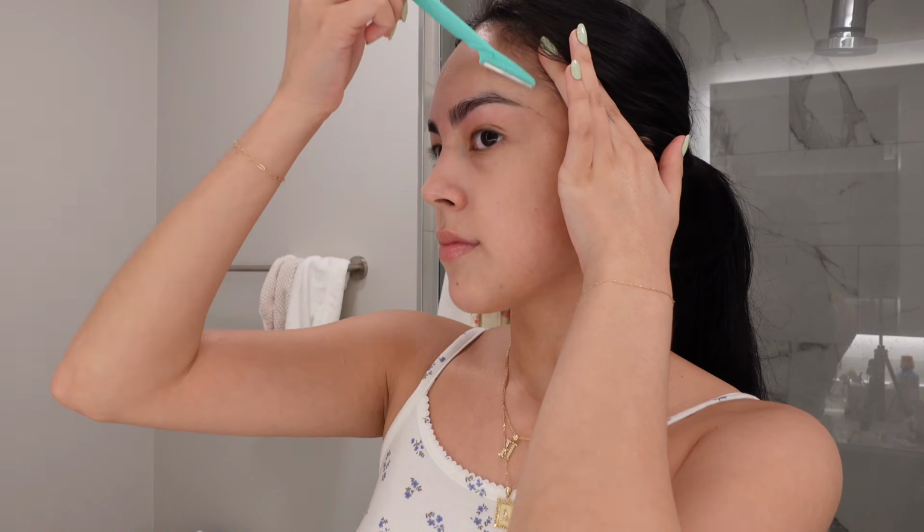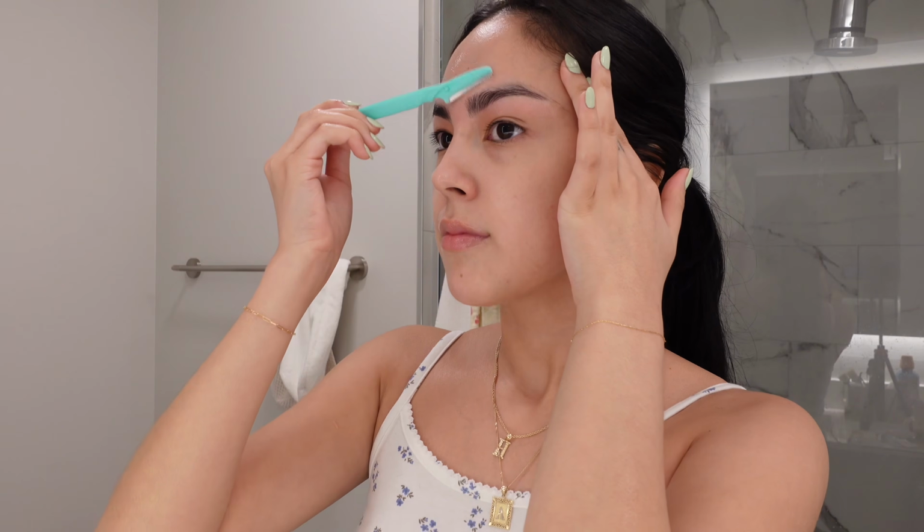You know that joke where they say, oh, but your brow and your hairline connect. And I'm like, they do connect indeed, because I have peach fuzz. I mean, I can't help it.